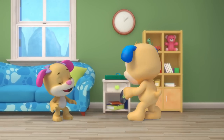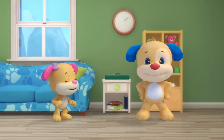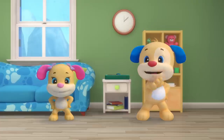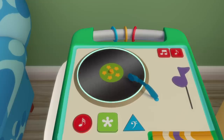Puppy gets his record player. Yes, it's dancing time. The tune then starts. Let's jump and dance all over the house. As they dance to the groovy tune, they all notice one thing. This record is a circle. Can you find more circles, sis?